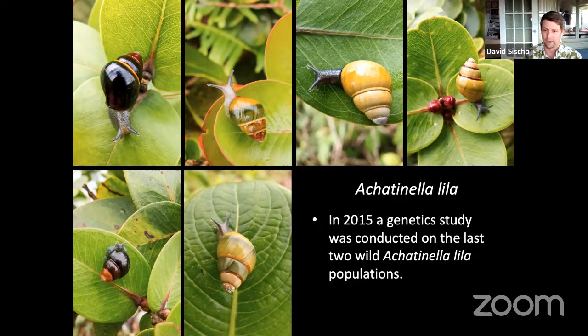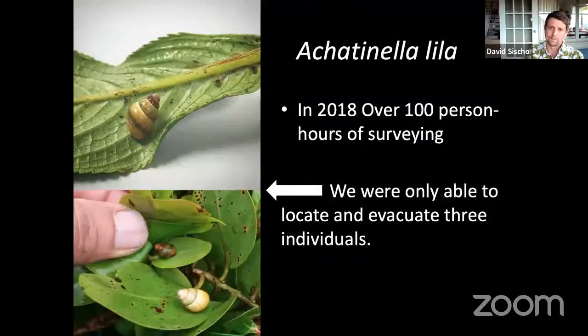We started our captive rearing laboratory at the state at the end of 2016, early 2017. And in 2018, we made an attempt to go up and collect some founders to bring back to the lab to start a laboratory population. We spent over 100 person hours surveying, and we were only able to locate 3 wild snails. They were just gone.